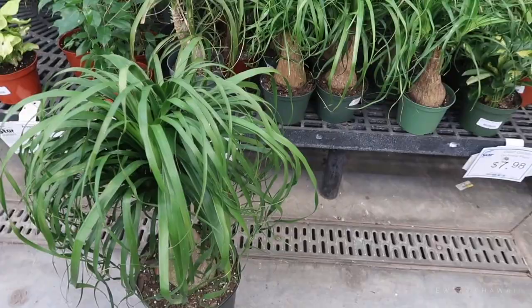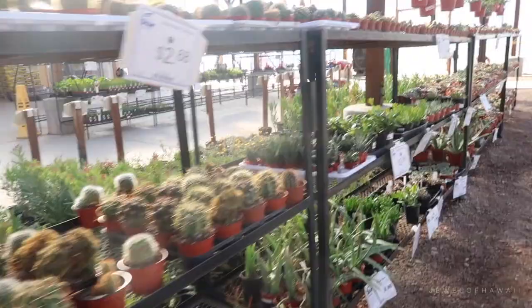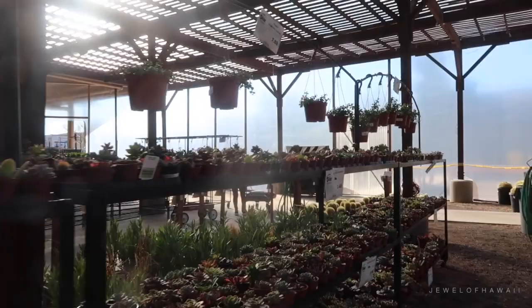Here we go, succulent section and cacti. Never really find anything here because I always get better deals in California. Take a look at this aloe.